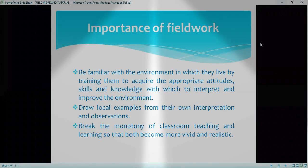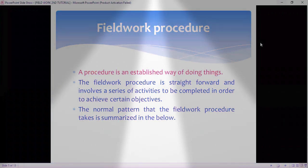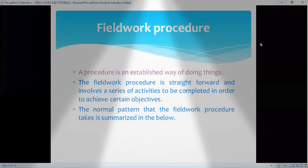Anyway, I just like to end it at that point and just wait for the next tutorial whereby we're going to talk about the fieldwork procedure, and going to do it in details.